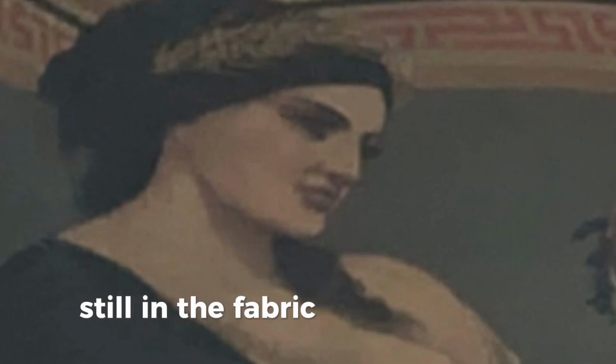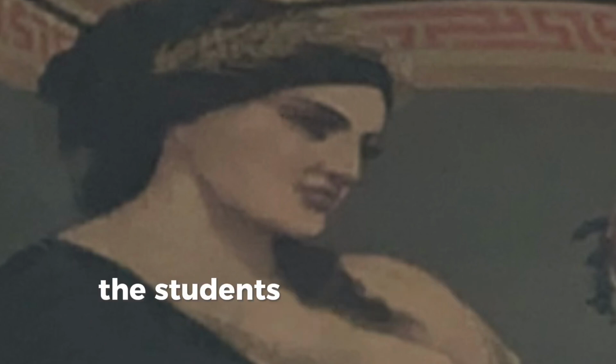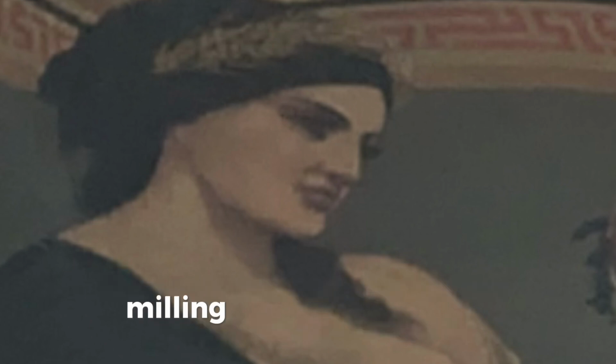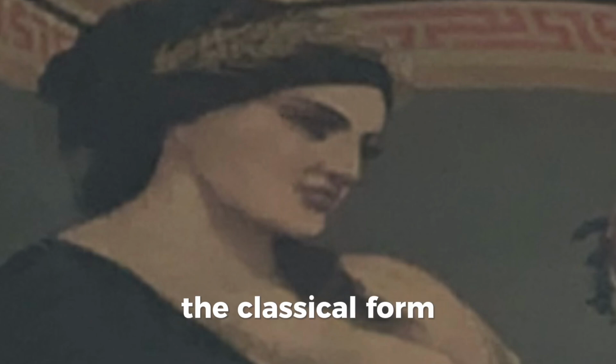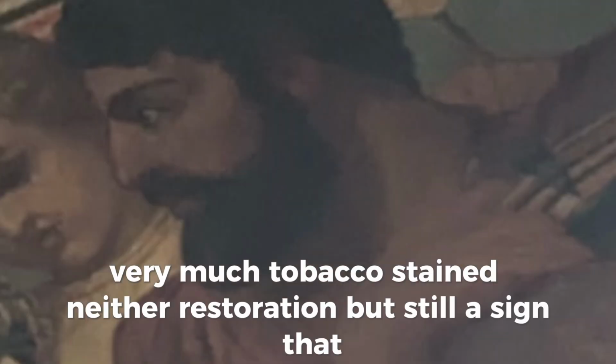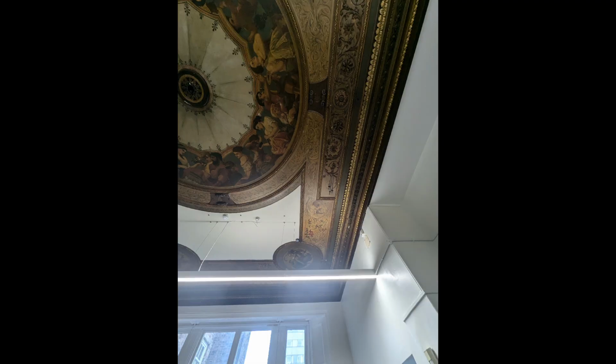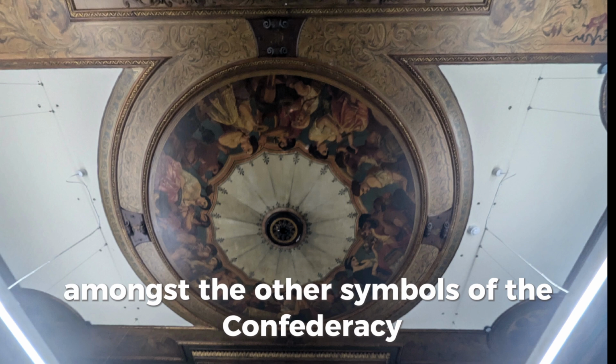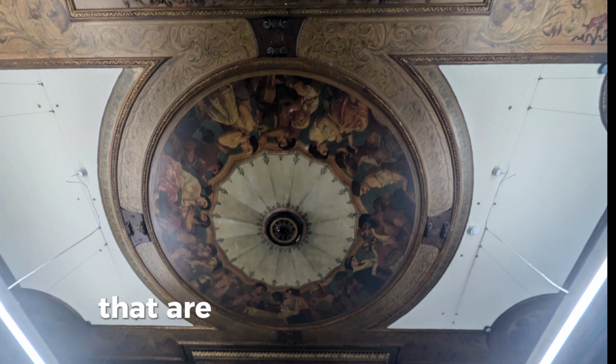And here you'll see Mary Wright herself, still in the fabric of the building. You can look up, she's almost looking over the people, the students and staff of the University of Liverpool, milling around below her. The classical form of her hair with, you can see slaves depicted in and around her. Very much tobacco stained in the Restoration, but still a sign that, amongst the other signs in the building, amongst the other symbols of the Confederacy, are hidden in plain sight.